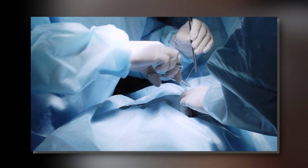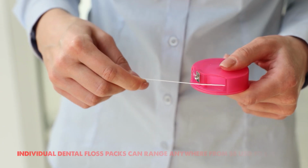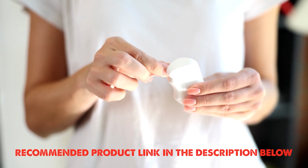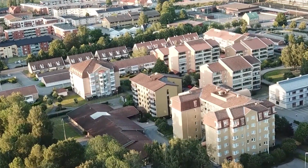Use it for emergency sutures, fishing line, makeshift clotheslines, tripwire for perimeter alarms, replacing broken shoelaces, tying down gear. The best part, it's so small and lightweight, there's no reason not to carry it. Opt for unwaxed floss for maximum versatility. In an urban survival situation, the applications are endless.